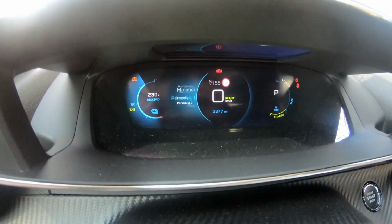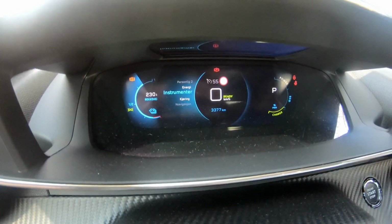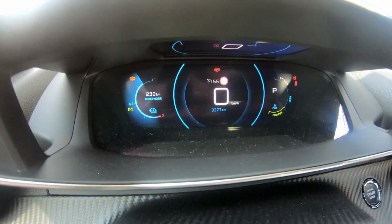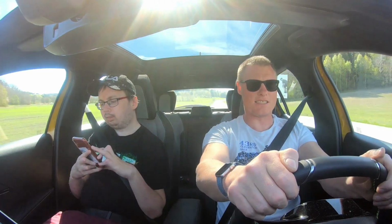You can set it to show what you want to. It's the cockpit system they've been using now for quite a while. I like it very well. The steering wheel is the same small one they've used for a while now, and it fits this car very good, because it's a small sporty wheel with a short throw, and you just chuck it in a corner and it's great fun, this car.